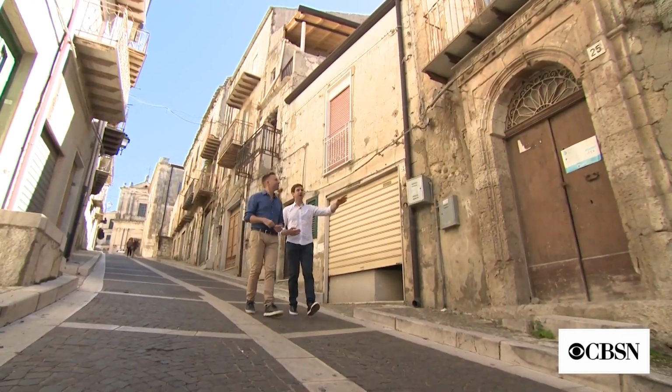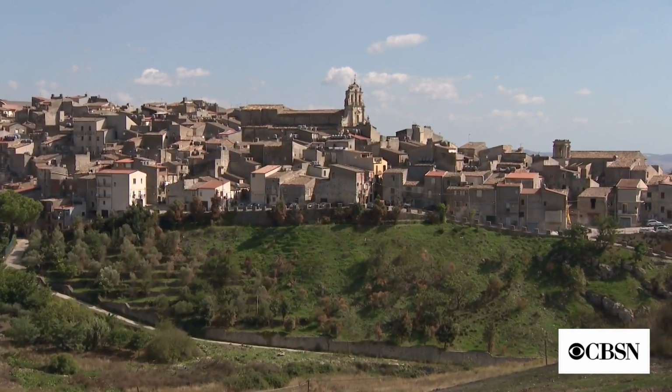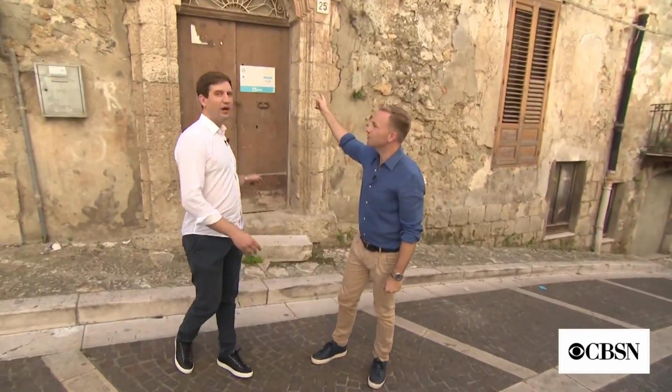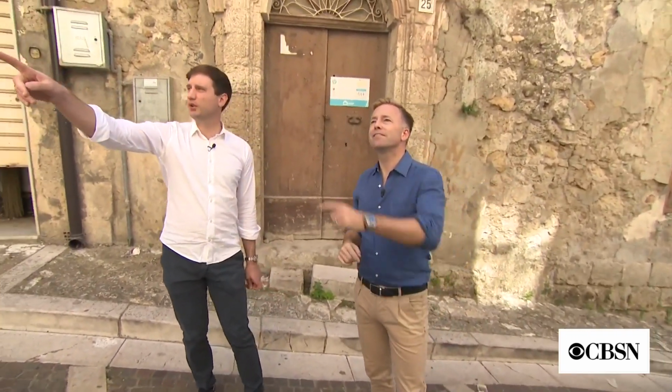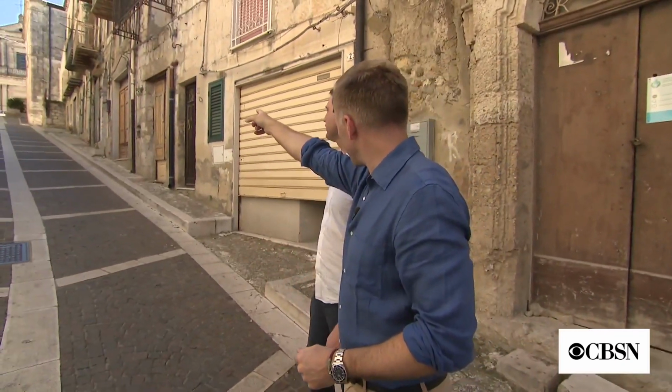The goal is to revive the rundown center of this remote town. "That's another €1 house. This is a €1 house. €1 house. That is a €1 house." "Another one there." "Yeah, another one." Tati Negrelli manages the program.